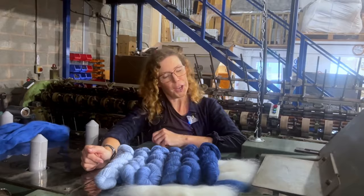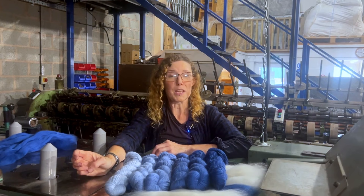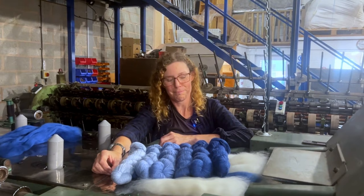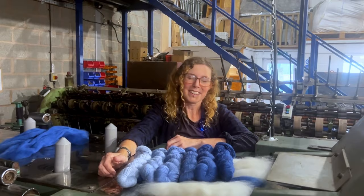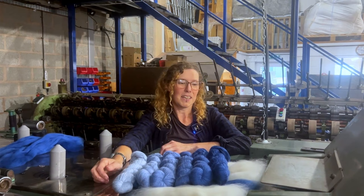Do we get 120 odd colours dyed individually? Nope. We get, what is it, 10, 12 colours dyed, and then from that we make that whole range. And that's what keeps me employed. Keeps us all employed. If anyone's knitting with Knit by Numbers, think of Laura having to endlessly replenish. I think that's the thing, when you've got 100 odd colours, there's always one that's running out. Always heaving the fibre around the mill and making all these lovely combinations.